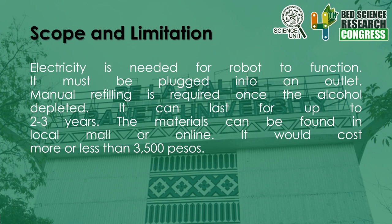The instruments needed can be found online or at your local mall and would cost more or less than 3,000 pesos, and can be made using a 3D printer or by hand. We chose this method because it was doable for us students, especially since we could apply what we learned in our computer classes. This machine could last an estimated 1 to 3 years if properly taken care of.